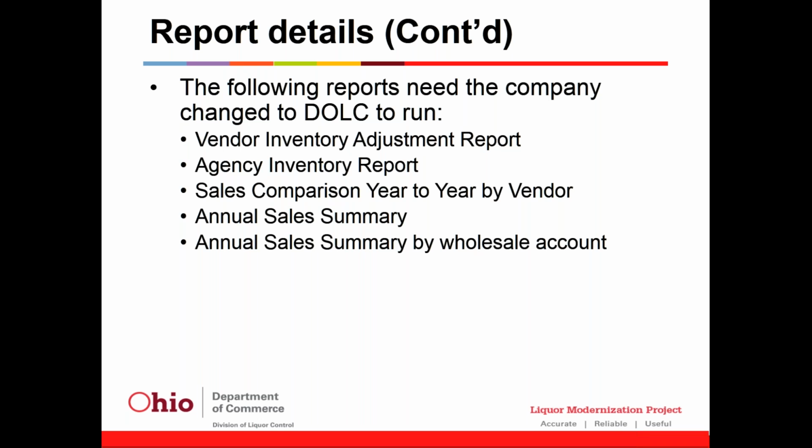So this toggle does not change the menu. All reports will still be available regardless of what company you're in. It just changes where the information is coming from to populate the reports. So that is something to keep in mind.